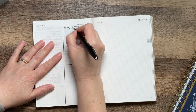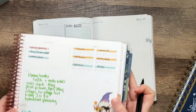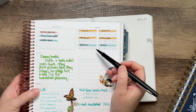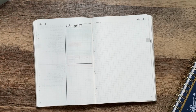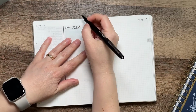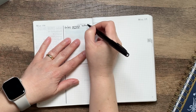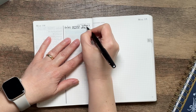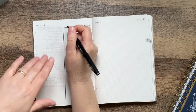So floors, vacuum. See, that habit thing on the dashboard layout, I don't know if this is worth it for me. I don't know if I will even come back and look at this, or if I just need to keep my habits in my daily plan. We'll see. I also haven't cleaned off my office desk, which I should probably try to do after I finish filming this, because it's pretty messy.